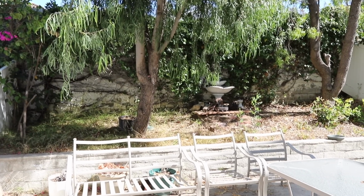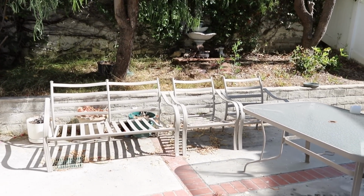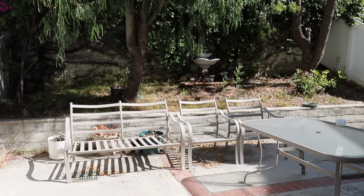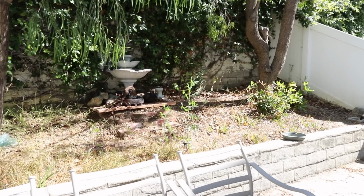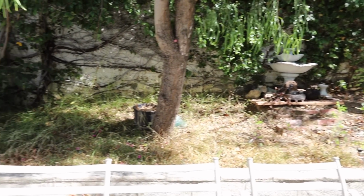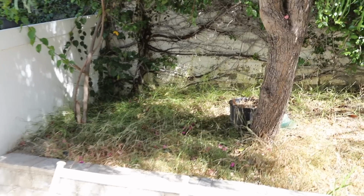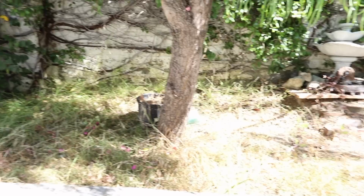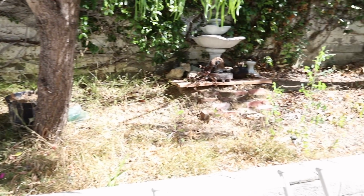The backyard needs so much work. So before the last people that were living here moved in, my grandpa helped me fix the backyard, and all of the backyard, all of this area you're looking at here, was perfectly green and beautiful. Unfortunately, the people that were living here never went in the backyard, so they never watered, and this is what we are left with a year later. Everything is unfortunately dead and just needs so much work.